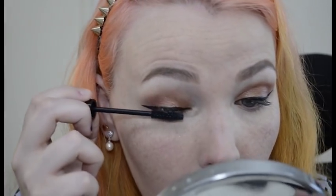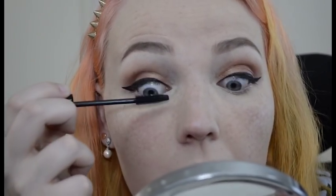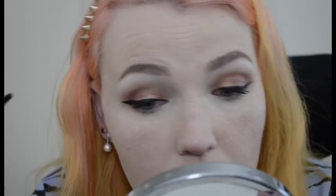I don't know if that actually did anything. Probably should leave the primer to dry then. So I'm gonna try the other eye. There we go. Actually, I think that worked out pretty well.